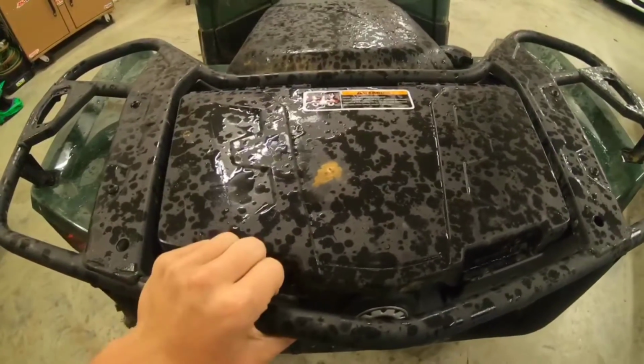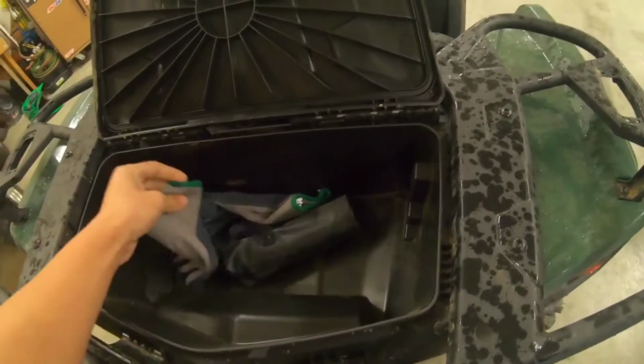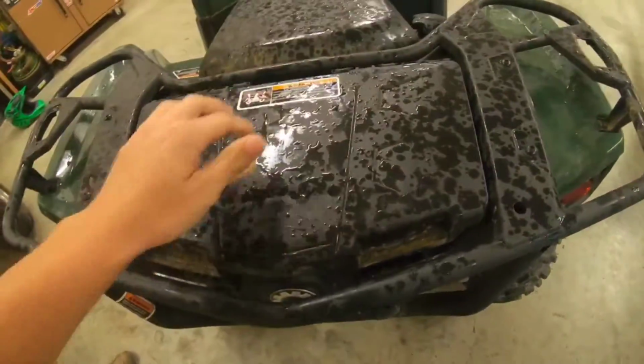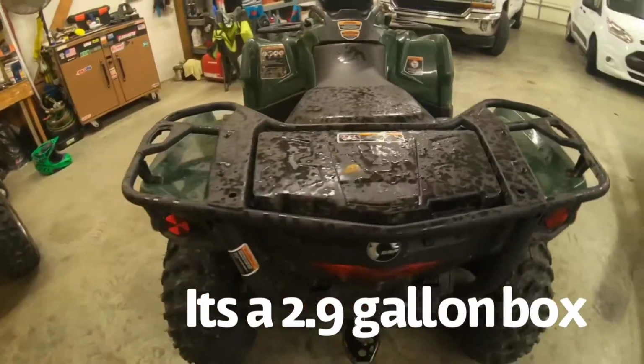And you've also got storage here, along with these racks. Got some gloves in here, and a tool pouch, it looks like. It's not too much different than the size a 1000 would have. It's handy to have storage there.